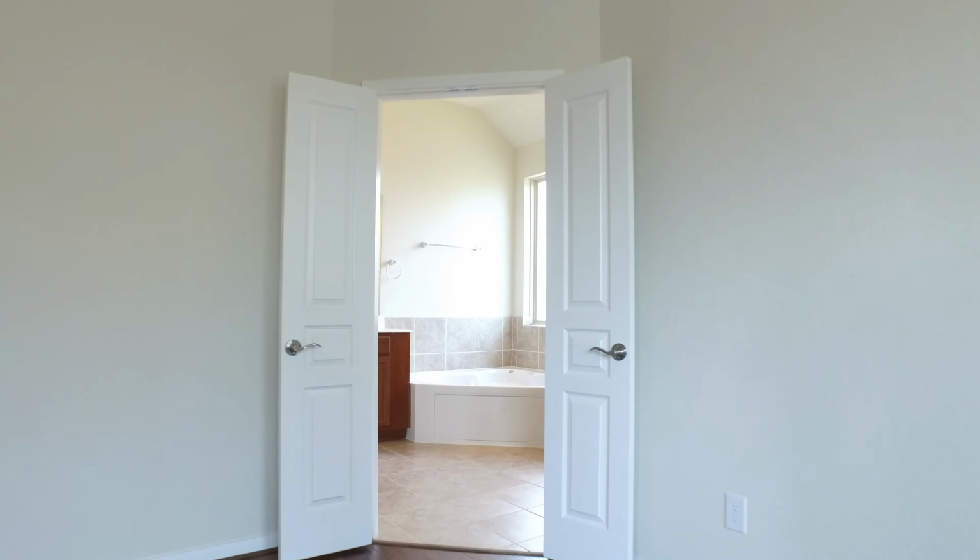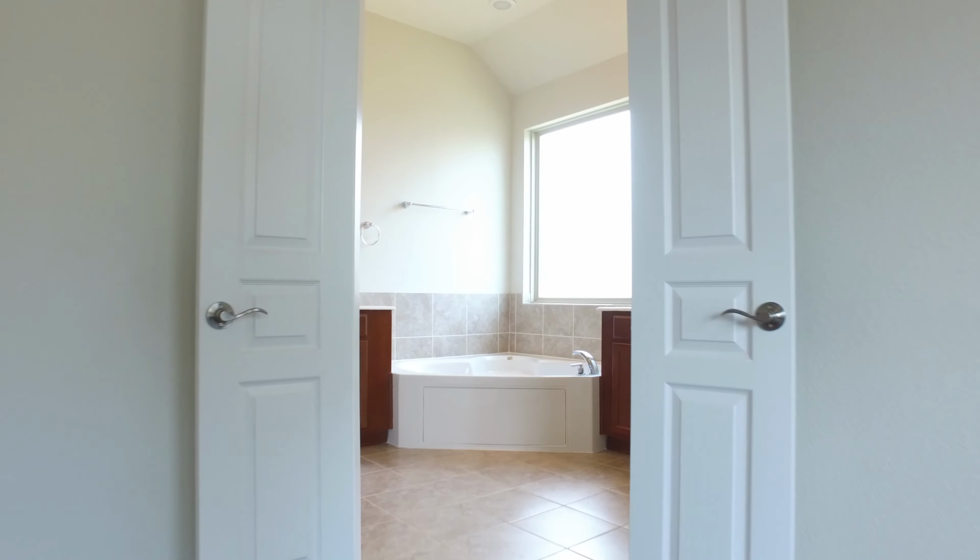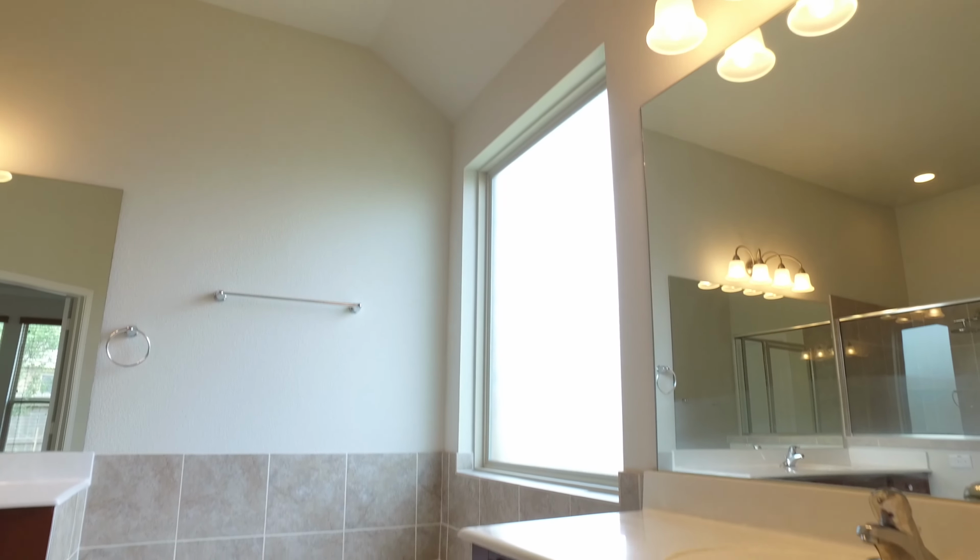The master suite is large with beautiful ceilings and a gorgeous master bath with a separate tub and shower and separate vanities. This is the perfect place to get ready in the morning or relax and unwind after a long day.